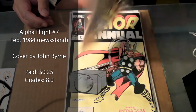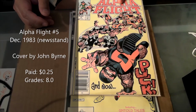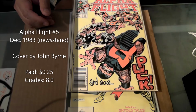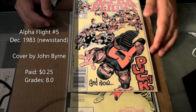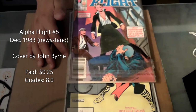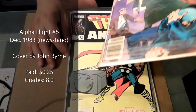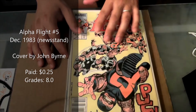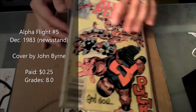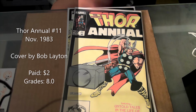It's also a key, so this one as well. I think this is also an origin story of Puck. Newsstand copy. Again, anytime you can pick up John Byrne covers from the Copper Age for 25 cents, you're not going to pass up that opportunity. So happy to pick up Alpha Flight 5 and 7, both books.